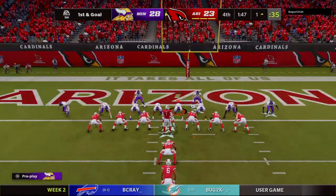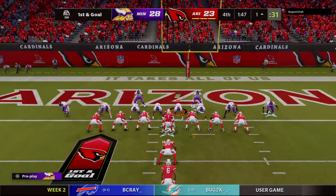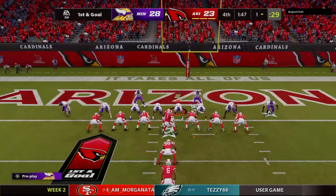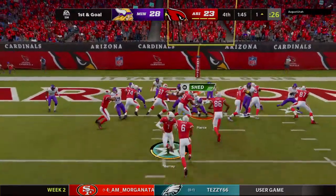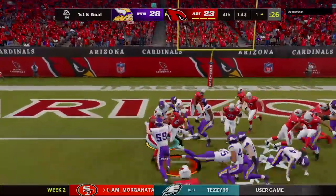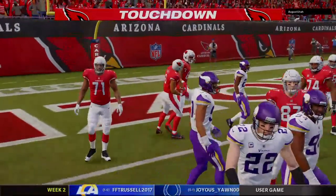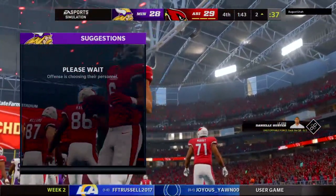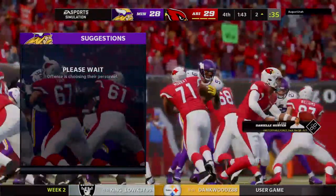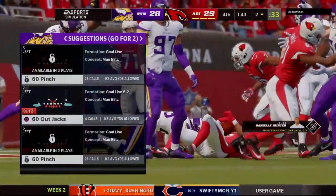Only way to get the lead here, of course, is with a touchdown, and that's what they're gunning for on 1st and goal. They'll look to run with Connor. And he'll take this one in for the Arizona touchdown. James Conner. Excellent work there to get in on the touchdown run. And the Cardinals have once again taken the lead.